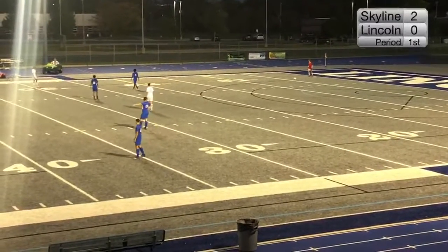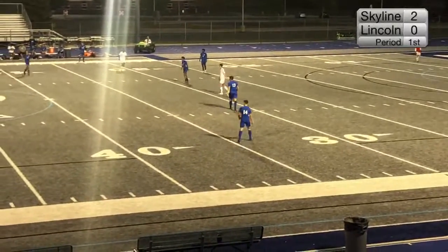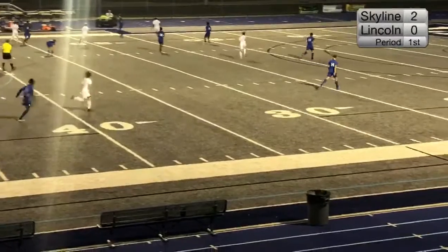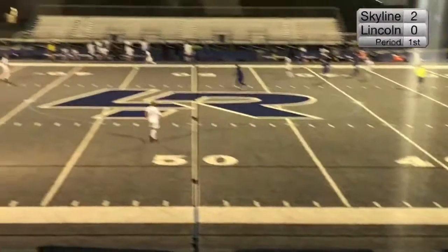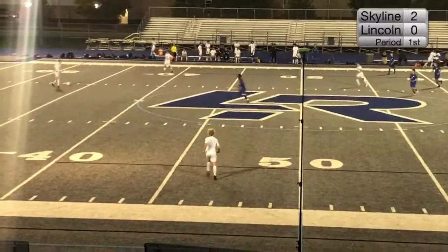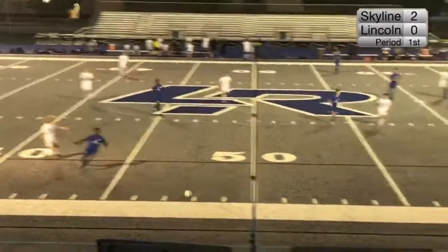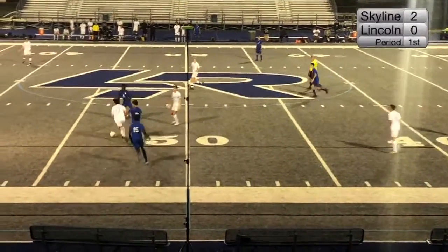So a left-footed kick. This one's probably going to drop at the 40. Comes out at the 42. This is Andrade back to Eliason. Eliason has Zahn. Zahn has LeClue. LeClue serves Mickey. Mickey saves it. Mickey comes down.